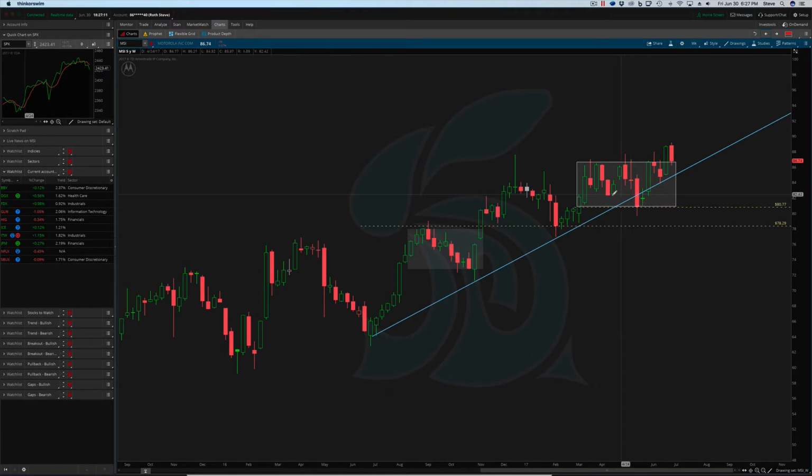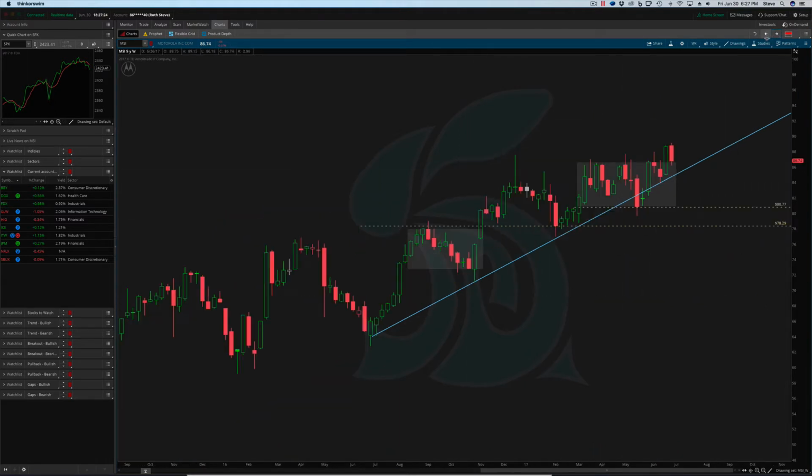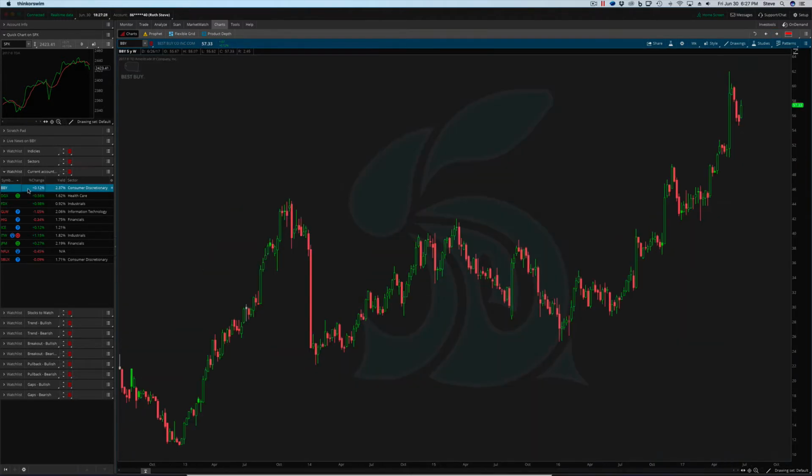The overall trend is higher in MSI. Stay long it. In here, now we broke down below the high. We're coming back in. We're down below the trend line. It just gets a little crazy. So especially weeks like this, it really reinforces the idea of having the weekly charts.